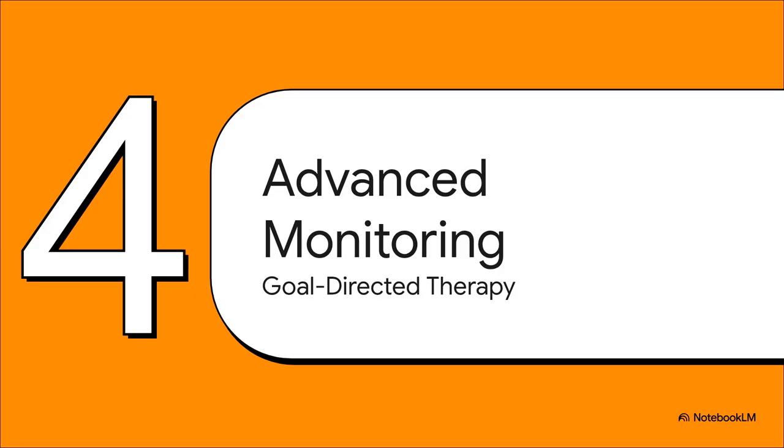But, to keep things that stable, you can't just guess. You can't fly blind. Modern medical teams now rely on a whole suite of advanced monitors to get a real-time, second-by-second picture of what's happening inside the body. This allows for a strategy we call goal-directed therapy.